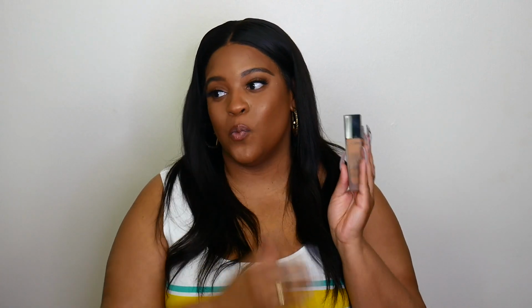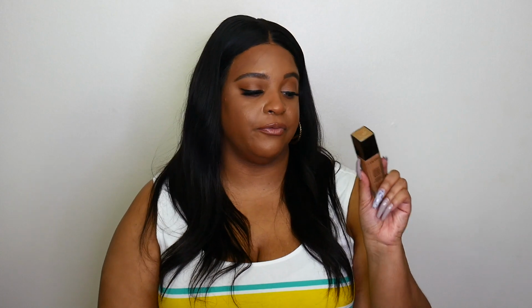Ooh, we're gonna get into some makeup now. One of the foundations I picked up was LANCôME's Teint Idole. It is still one of those amazing foundations. This is something I always go back to no matter what. I freaking love it. I'm in the shade 460 Suede.